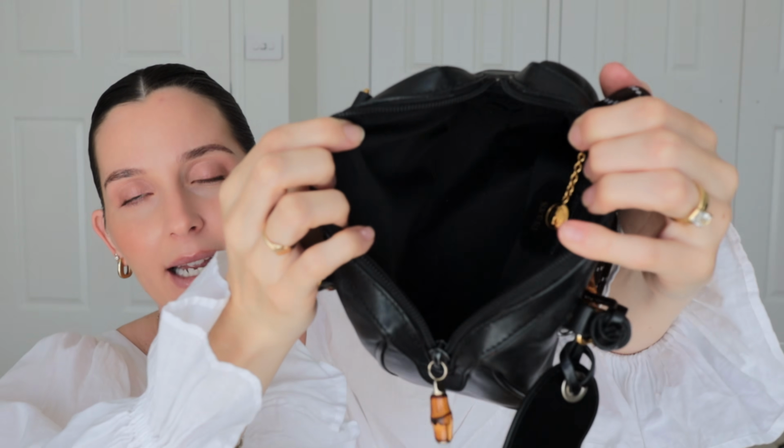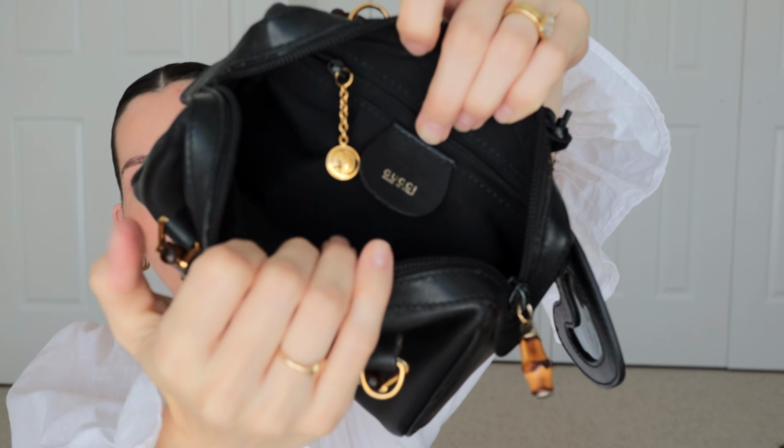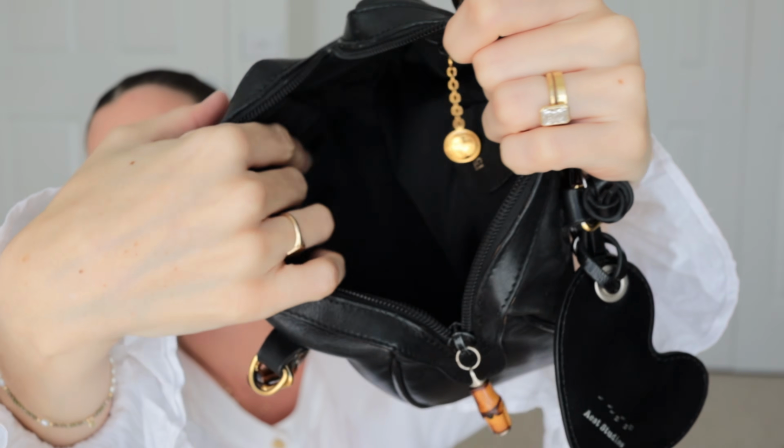And then the last item is my wallet, which is this beautiful Chanel one here, which I will talk to you about because this is one of the items that I recently purchased. So that is everything that is in the bag. Very, very simple interior. You've just got one side pocket there. You've got the little Gucci label, and of course you can just fit all of your essentials.